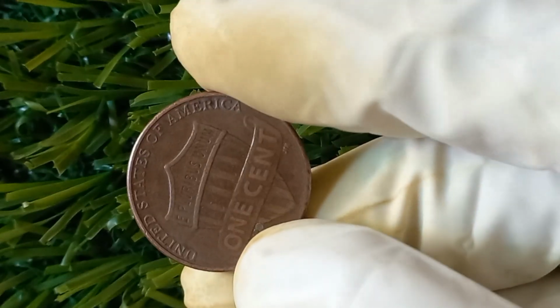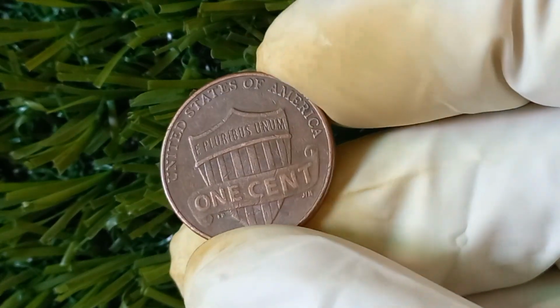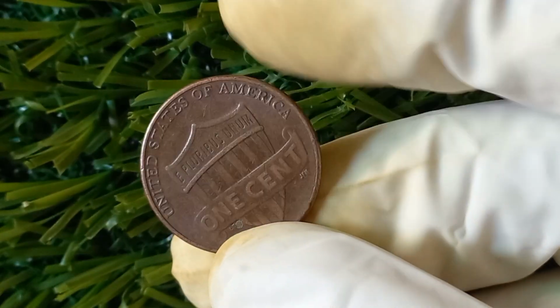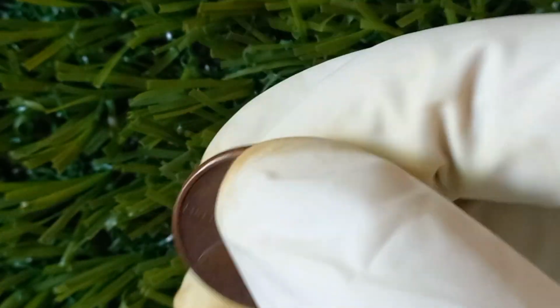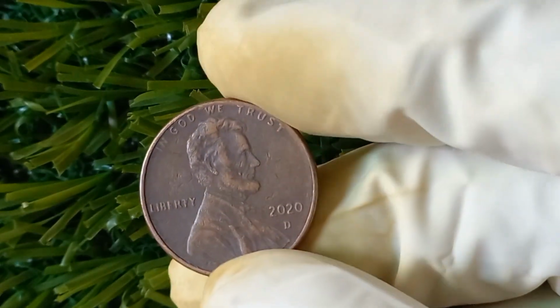But stick with me, because today, we're diving deep into this rare and valuable penny, how it became worth a fortune, and how you might just have one sitting in your loose change. Before we get into the details, let me tell you a quick story.